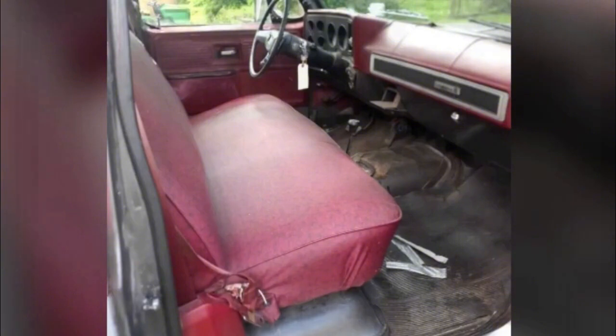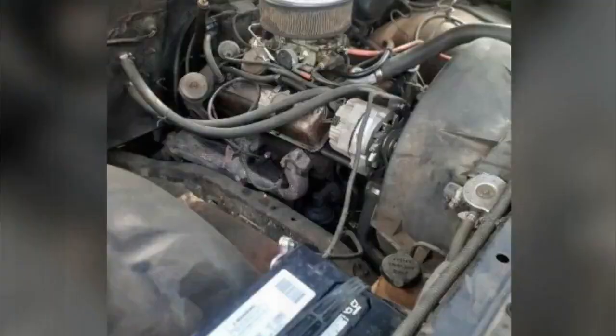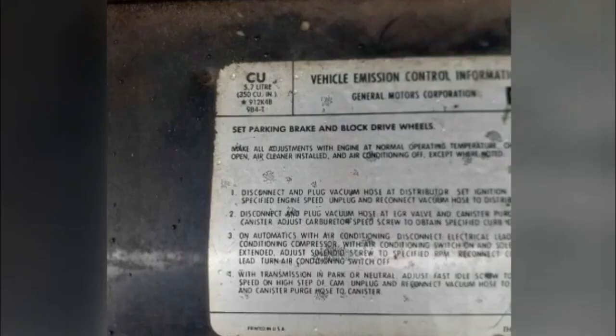Now the body does have its share of wear, as you'd expect, it's a 79 after all, but the frame is solid and the bones are good. It's a classic you can drive home today, not tow. No drama, just a dependable old Chevy that still gets the job done. For under $5,000, it's tough to beat. Whether you're looking for a daily driver, weekend hauler, or your next project platform, this one's ready to roll.